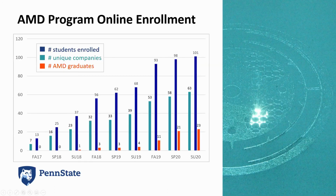So finally, how's the program doing? Well, here are the numbers. We pulled these together as of where we are now. We're over 101 students enrolled, the dark blue bar there. You can see the growth from launch to the current day. We've got more than 60 unique companies enrolled. It's been interesting. Certainly the early adopters were the usual suspects that you see talking about additive. But now we're getting smaller companies and different industries that are starting to take the courses and learn about additive. And we're slowly getting our graduate students out there.